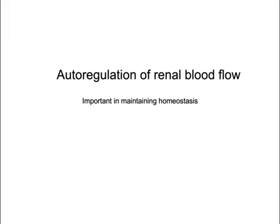So when we talk about autoregulation, the idea that the kidney is able to maintain relatively constant blood flow in different scenarios is important as a means of maintaining homeostasis. Now, as I prepare these lectures about this important topic, I find that although there's a general understanding of the major mechanisms involved, there is still some question about the specifics with regards to how they actually work.